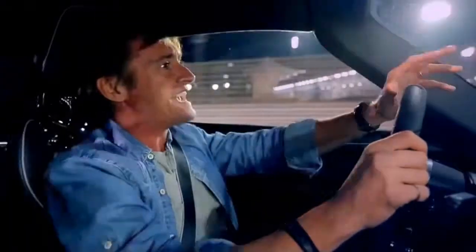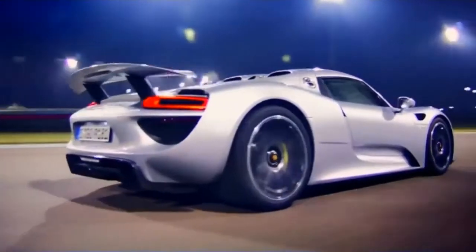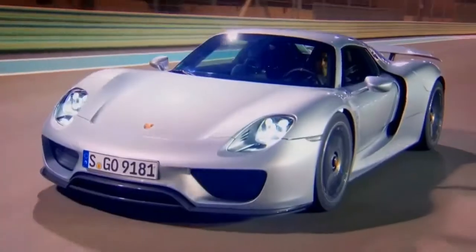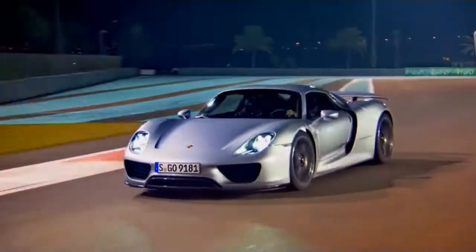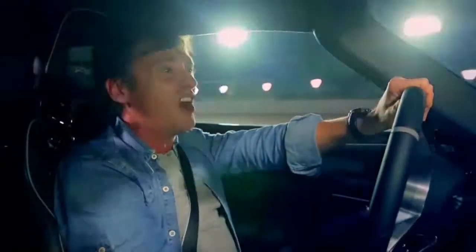That is acceleration unlike anything else. I know Jeremy's head was blown off by the speed of that P1, but I absolutely cannot believe it felt any faster than this. It can't have done.